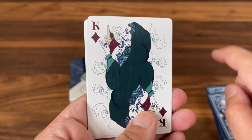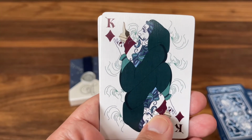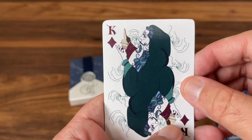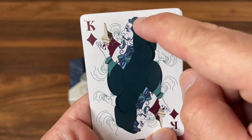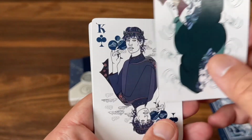The King of Diamonds here, blowing on that conch shell. This is Notus, the south wind. He was the bringer of the storms of the late summer and autumn, and he was actually very feared as a destroyer of crops. And he's got that hood pulled up over him and blowing wind off to the side.